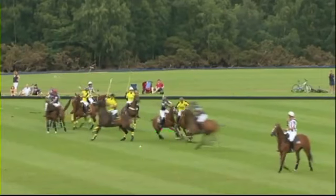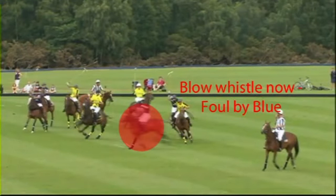In this example, besides being an obvious cross, Blue has also fouled by coming from an offside position at the throw-in.